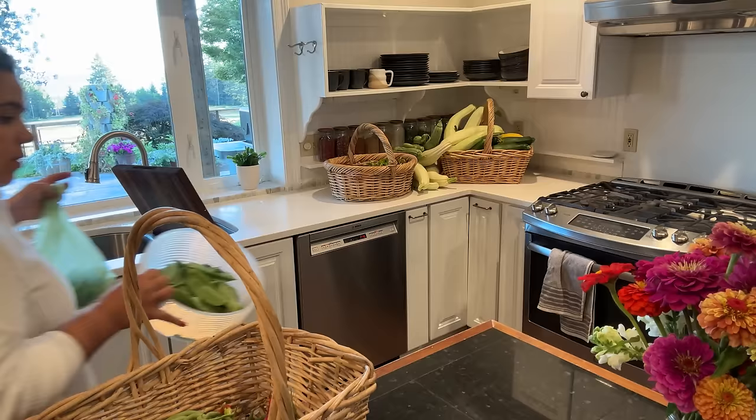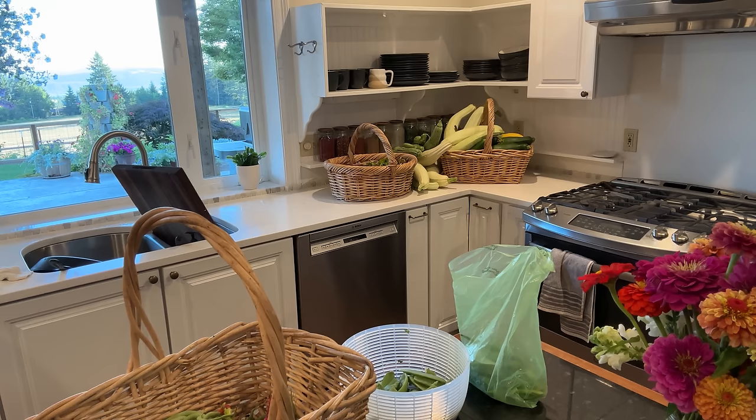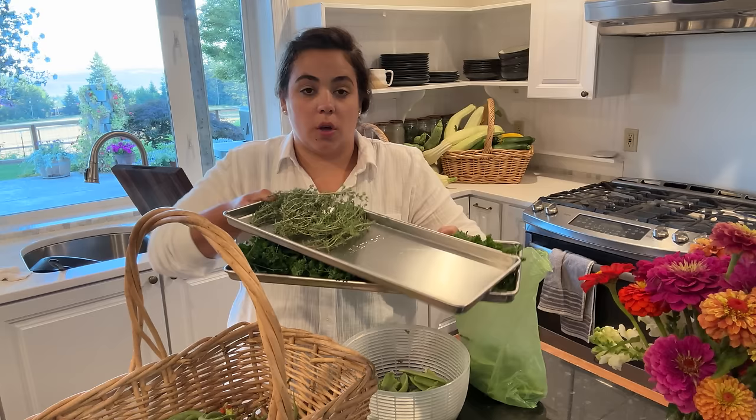I just put the parsley, I can show you, and the thyme. Oh, I don't think I showed you that I harvested a bunch of thyme when I was out there too. And I just harvested all this parsley. This is all just gonna go straight into the freezer. And then when I fill this up, I will go ahead and run the freeze dryer.